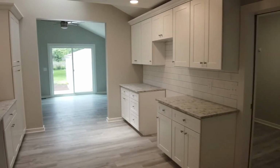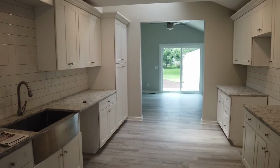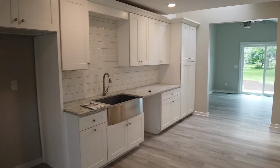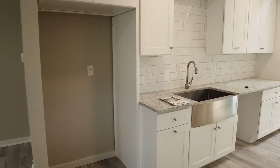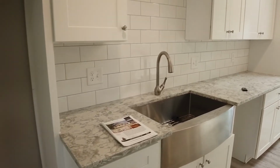Now, in the kitchen, they did a subway tile, but the difference between this and the shower is that they used a darker grout, and I really like the style that they used. It, like I said, makes it feel a little bit more custom.